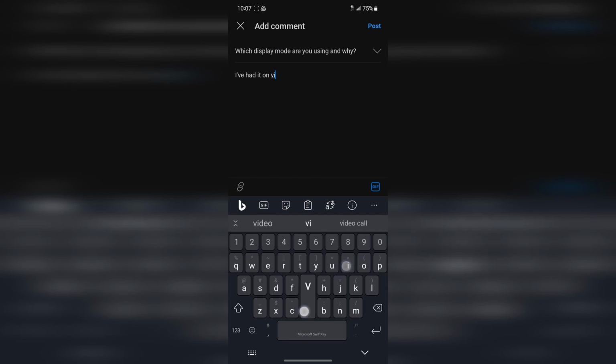I would think it might help the battery a little bit. Vivid seems very bright and poppy versus natural. It tends to go for the more natural look, but we shall see.